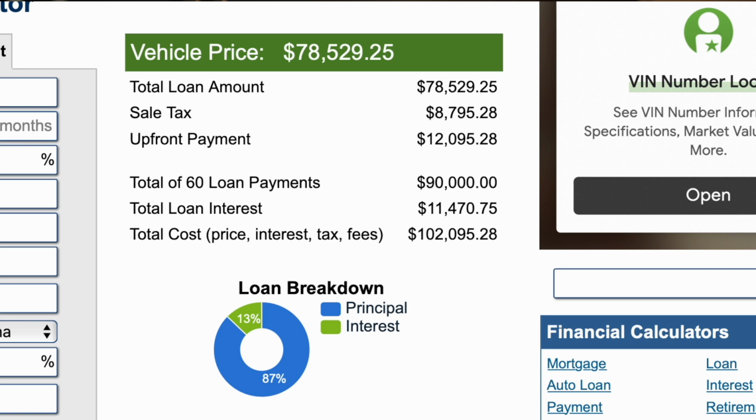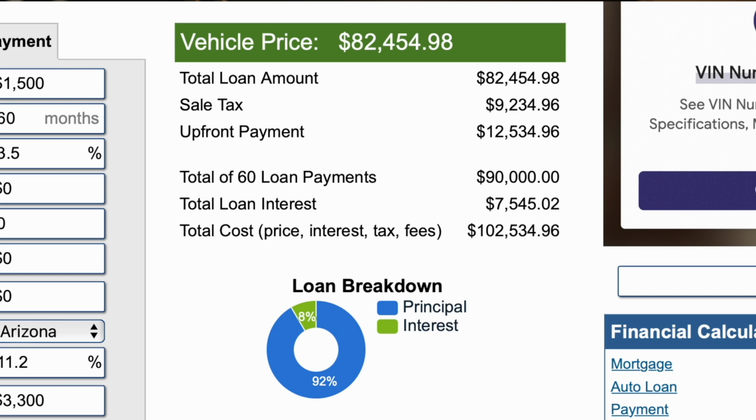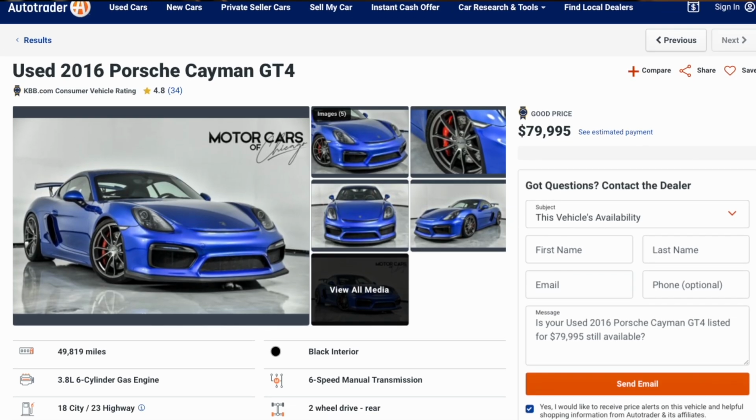I mean, if that interest rate dropped back down to something closer to what it was before, like 3.5%, then now we're talking about an $82,000 car. You can get a lot of car for 82 grand. Case in point, a first generation used Porsche Cayman GT4. Incredible to look at, incredible to drive, probably will depreciate very little in the near future.